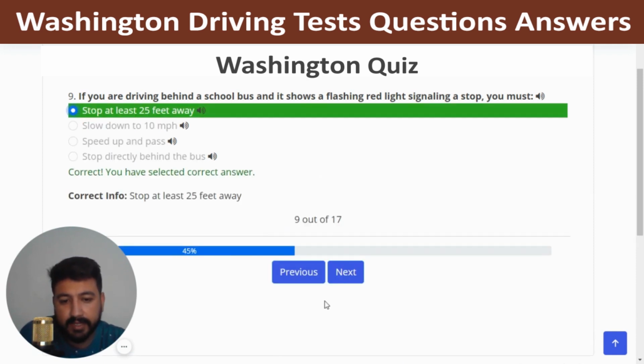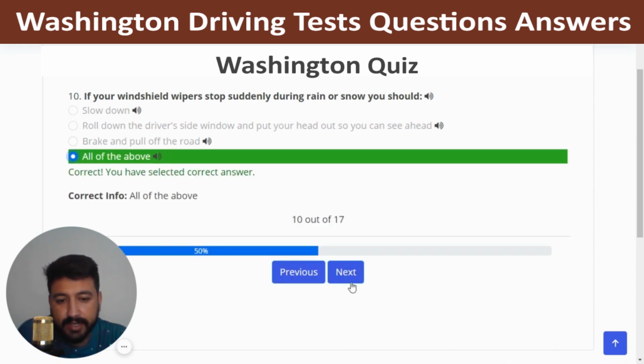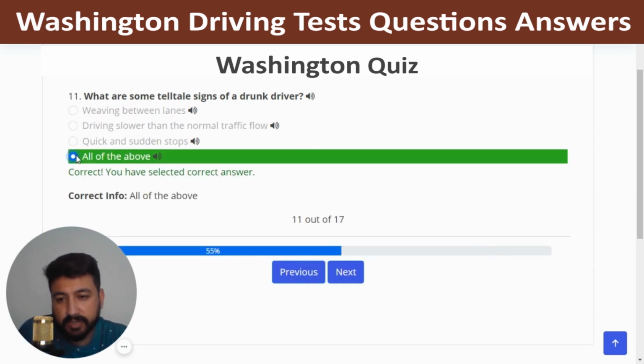And yeah, next. The 10th question is if your windshield wipers stop suddenly during rain or snow, you should. The right answer is all of the above, which is the fourth one. Correct and next. The 11th question is what are some telltale signs of a drunk driver? The right answer is again the fourth one, which is all of the above.